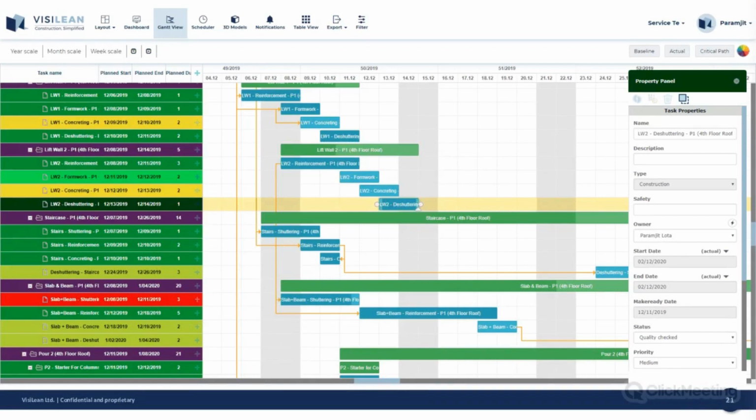What you've got on the left-hand side is all of your task names. They're all color-coded. As soon as someone uses the mobile app to start a task or stop a task, the colors will automatically change. So visually, you've got a very good understanding of the status of tasks and the project.